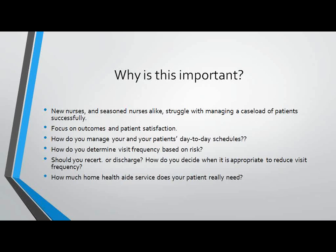So why is this whole topic of case management so important? We know that new nurses and, like I said, seasoned nurses struggle with managing a caseload of patients successfully. I'm going to share with you today some benchmark numbers that we will talk about that will help agencies in determining what is appropriate for a caseload size and what is manageable. But in terms of providing care to a patient, we need to focus on outcomes and patient satisfaction. We know that the outcomes are very important to our referral sources and other providers in the community, and they establish ways for a home care agency to benchmark itself against their competitors and also to make them stand out.